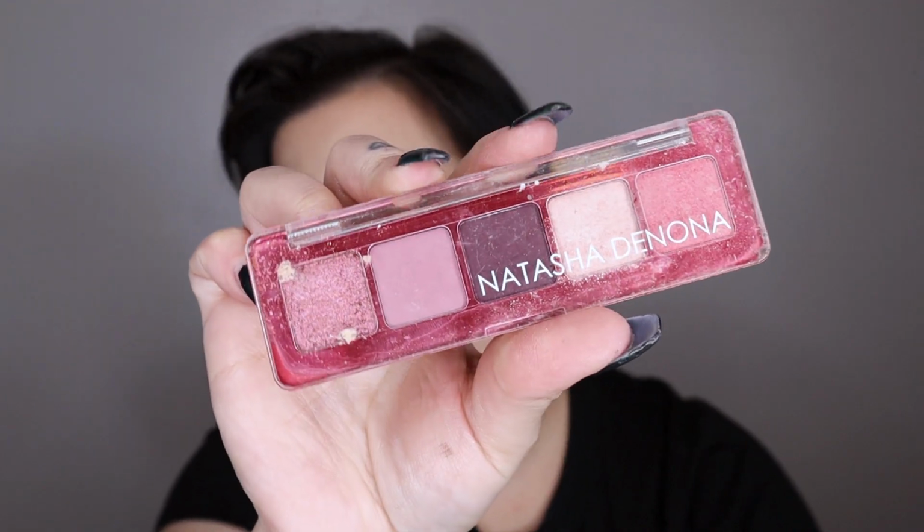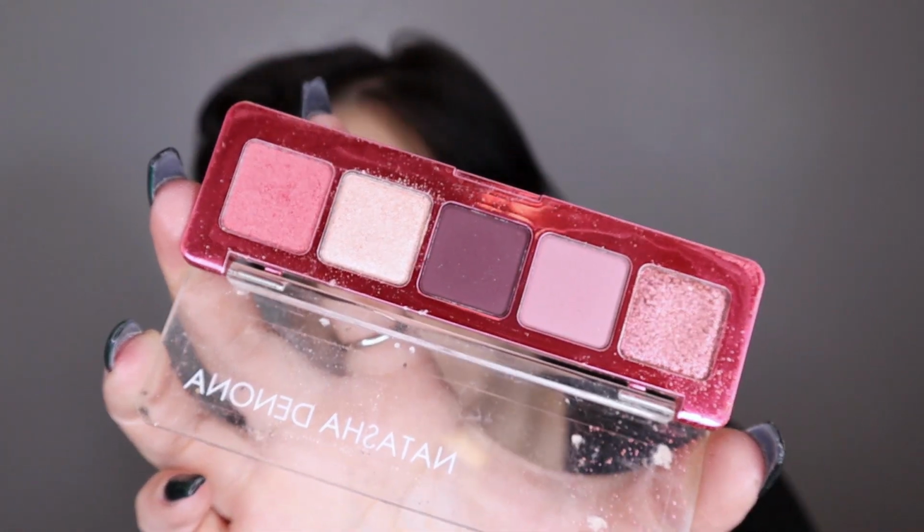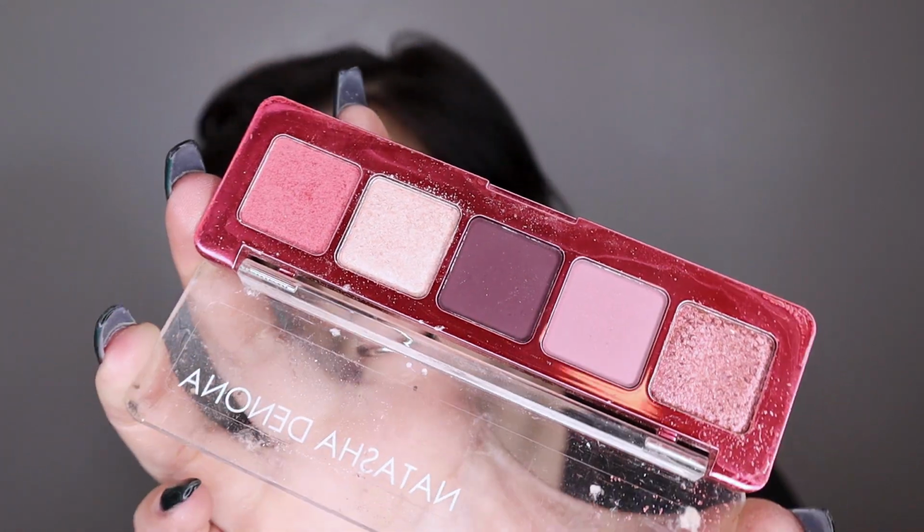So it's one that I'm gonna force myself to use so I can get rid of it instead of just having it sit here. My Natasha Denona palette. I actually really like this. The color payoff is super amazing, but you can see I'm extremely far away from hitting pan on any of those. So that is gonna be a mission to get through.